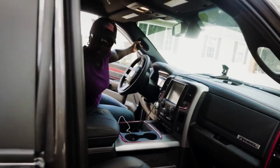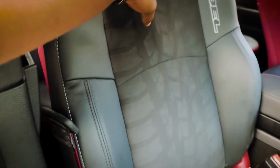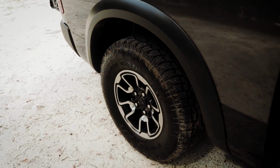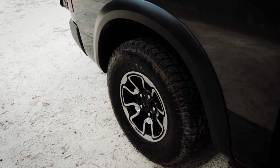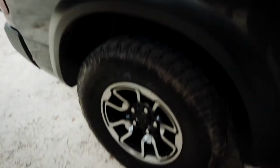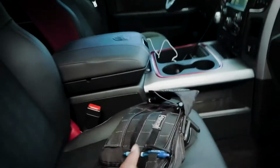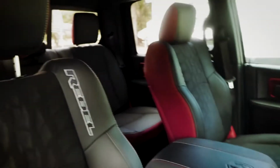You've got this texture in the seat. Yeah, the pattern that you guys see in here, that's actually the tires, believe it or not. So I didn't cover that. The tires are 33s, and I think the rims are 17s. And they're Toyo Open Country, as you can see. So the same pattern that's on the tires, that's the pattern that's on the seats. So check that out. And then, of course, like I said, not all of them come with this red trim, but that's an upgrade that you get here.